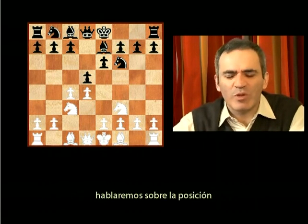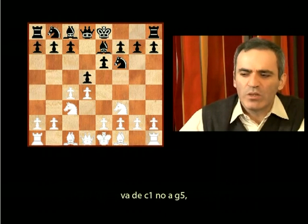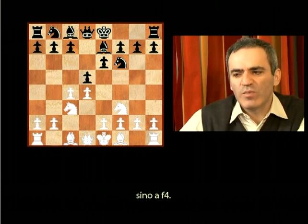So in the next segment we'll talk about the position after move 4, where the white bishop goes from c1 not to g5 but to f4.